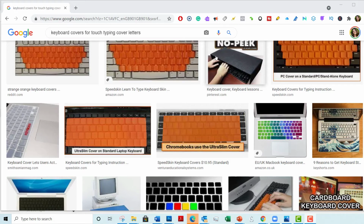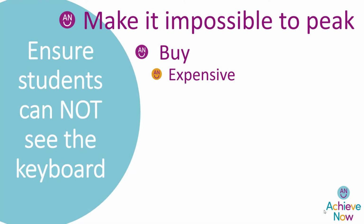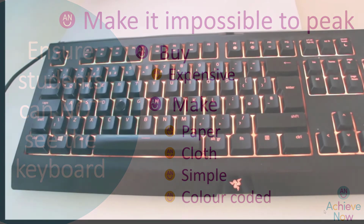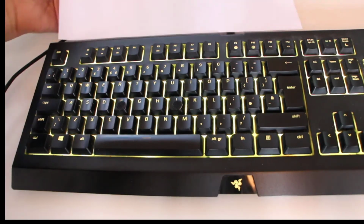I preferred this sort of thing, but they are really bulky to carry around, and they were ridiculously expensive. So very quickly I decided not to buy but to make my own, and I have a number of different designs, all of which worked, but some were more popular and more effective than others. So the first cover I made was cheap and cheerful. It was paper, and this is how I made it.